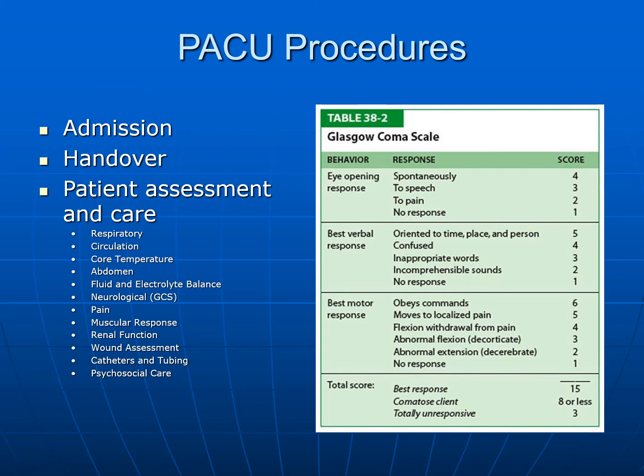The reason that they do that is so that the PACU nurse can have a good understanding of the patient's current medications, any existing pathology, and any of those things that are going to be relevant to their recovery in the PACU.